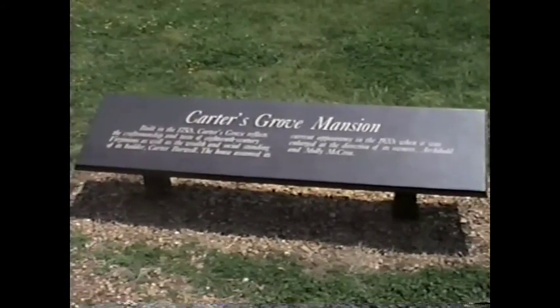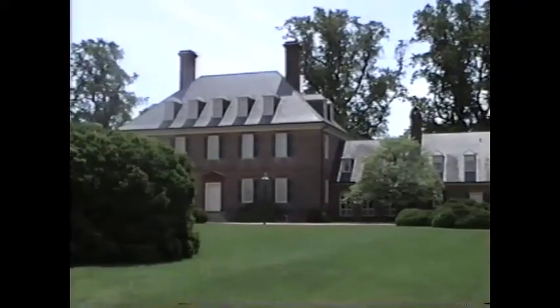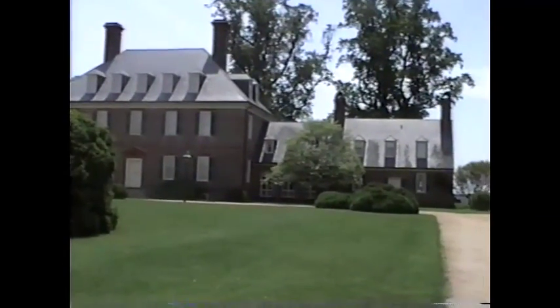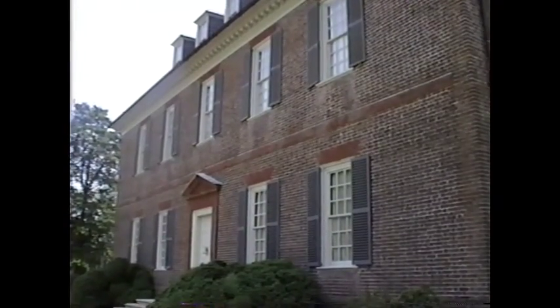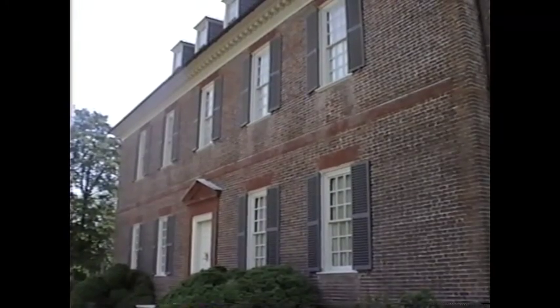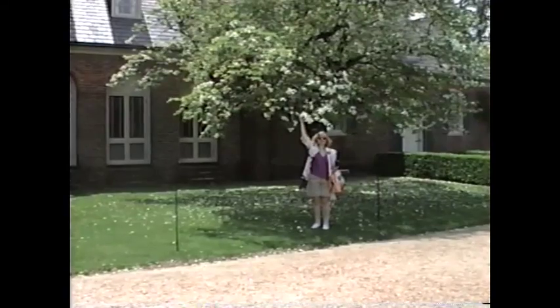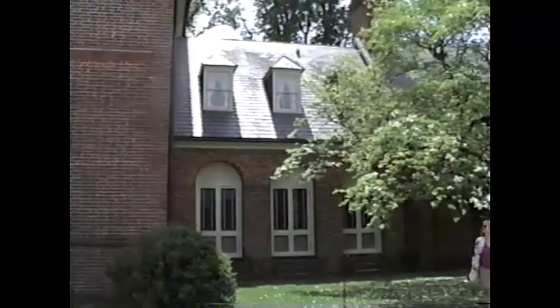Carter's Grove Mansion. Carter's Grove reflects the craftsmanship and taste of 18th century Virginians, as well as their wealth and social standing. Late for the dogwoods, but this one is still beautiful.